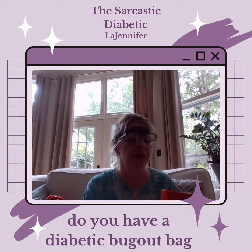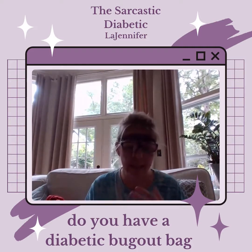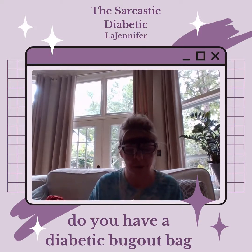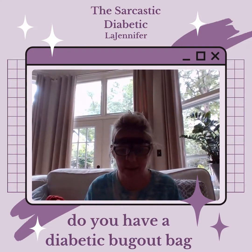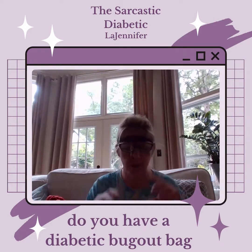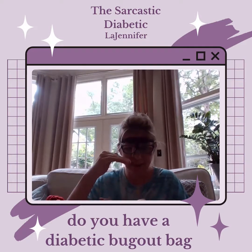But you need to put the essentials in your bug out bag, and I have a smaller one. Now, this bug out bag is usually, if I'm going to go further somewhere, or I'm going overnight. I take this one when I go to surgeries because I have extra things in there, in case I have to stay several nights or whatever. But then I have a littler one. I don't have it right now, but it's a little backpack, about that big.